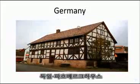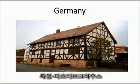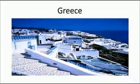The wooden frame houses are very popular in Germany. They use bricks for the wall and paint over the bricks, which become very strong and last for hundreds of years. The wooden frames make it possible to have many windows.